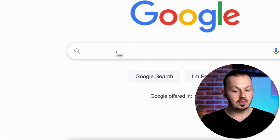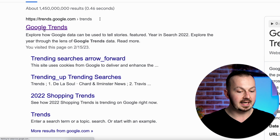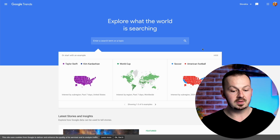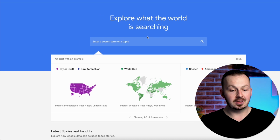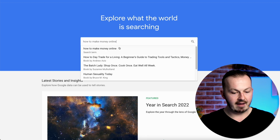So first of all, just go to Google and look for Google Trends. Just hit search, and if you go to this site right here, it's called Google Trends. It's a tool developed by Google, and it's one of the best tools that you can use for checking out what people are actually looking for. If you go to the search bar, just type in something that you're interested in promoting. For example, if you're going to promote a how to make money online product, just go ahead and type in something like how to make money online.